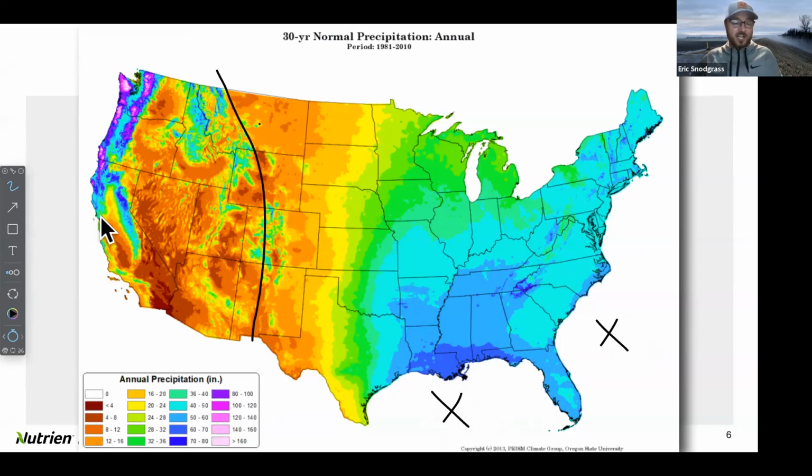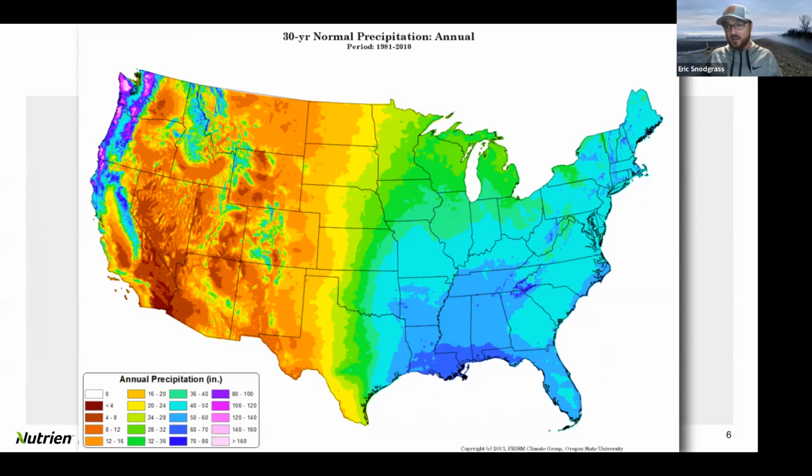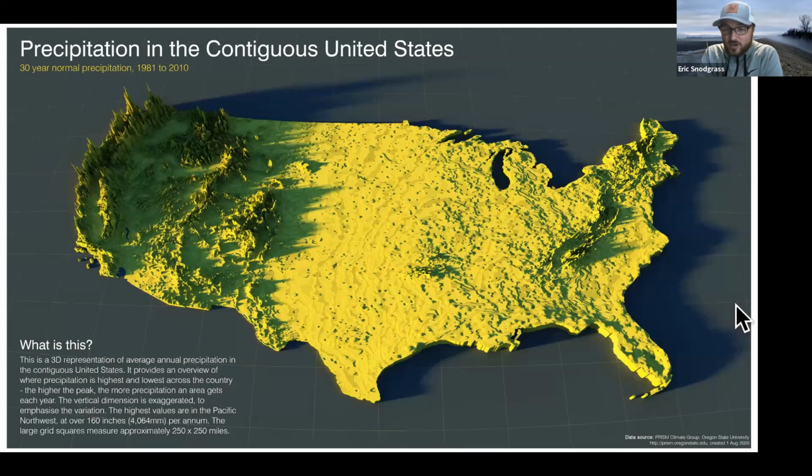When you're on the other side of the mountains, we are primarily talking about Pacific moisture. And as a result of this, it's really splitting the country in two on trying to understand how precipitation should be discussed and ultimately how the management techniques should be shaped. It's basically the mountains, then throughout the plains and prairie, and then the small mountain chain over here called the Appalachian Mountains.